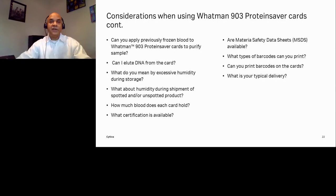What certification is available? Certificate of analysis is available for 903 paper used for each job. We normally do not provide a job-specific certificate of analysis. Country of origin certificates are supplied for export countries as a mandatory document. Are MSDS available? No, material safety data sheets are not available, as no chemicals are used for this product.